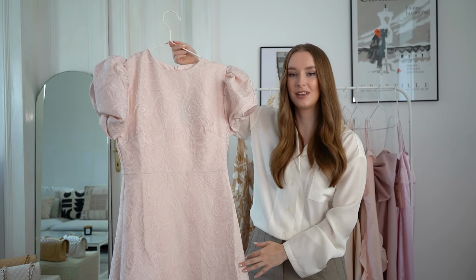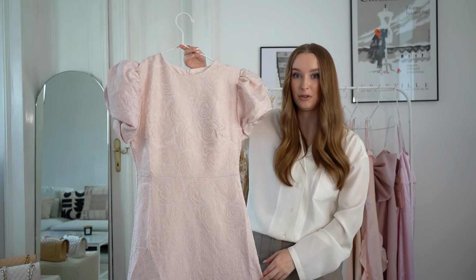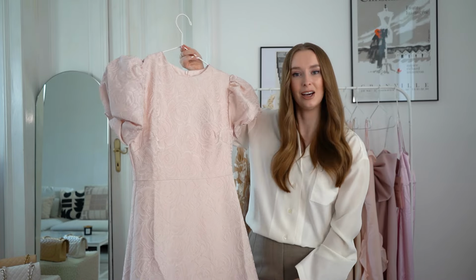I think it's definitely a very interesting dress. It's nothing that I've really seen before, so that's why it caught my eye and why I thought I should definitely give it a try. So this is probably the most princessy dress of all the dresses that I'm showing you in this video. I almost feel like Princess Peach from Mario Kart.